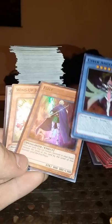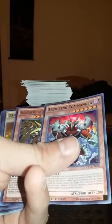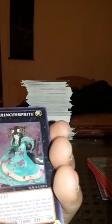Old Entity Hastorr, Wind-Up Juggler, Elf. Cyber Angel Vrash. Cyber Angel Vrash. Hunters. Dang it, I bumped my little thing here that's holding my phone up. Meltron 12, the True Draco Combatant, Archfiend Commander, Updraft, Dynamis Rex, Spiral Master Plan, Subterror Behemoth Dragossuary, Magispecter Supercell. Another Magispecter Supercell, Sylvan Princess Sprite. Well, now I got a full playset.